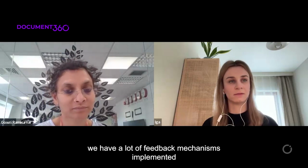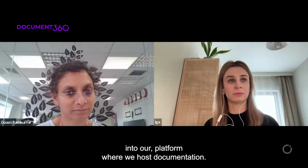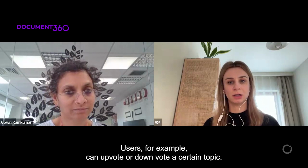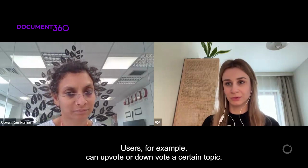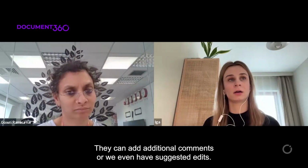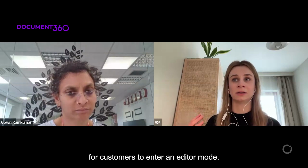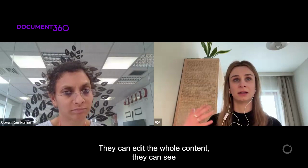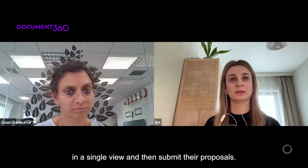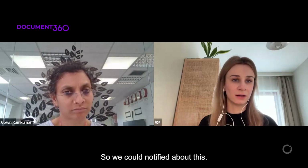Sure. We have a lot of feedback mechanisms implemented into our platform where we host documentation. Users, for example, can upvote or downvote a certain topic. They can add additional comments, or we even have suggested edits. This is a tool that makes it available for customers to enter an editor mode. They can edit the whole content they can see in a single view and then submit their proposals. So we get notified about this.